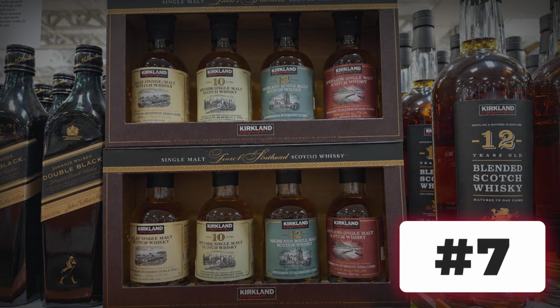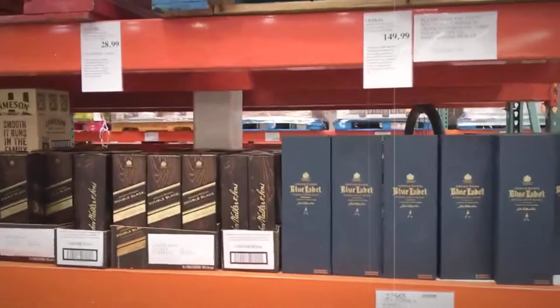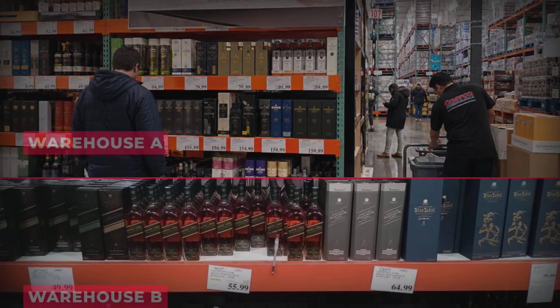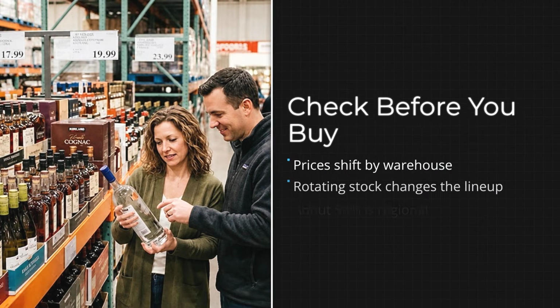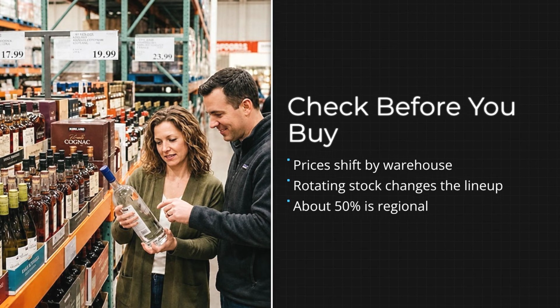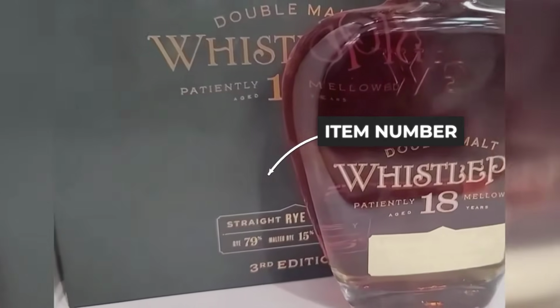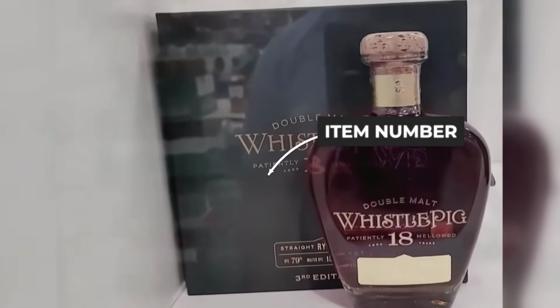Number 7. One rule before we start. Costco warehouses do not carry the same stock. Prices move, items rotate, and half of these are regional. So I am giving you the item and the number to check against, not a promise.